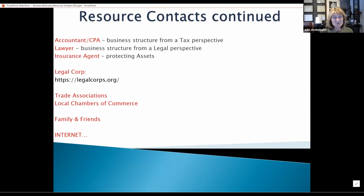Sometimes they're also even a lending source. If you need a little extra cash injection into your project, maybe there's a family member who would be willing to do a short-term loan for you. You never know. So just utilizing them as a great resource, I think, is a really good idea.